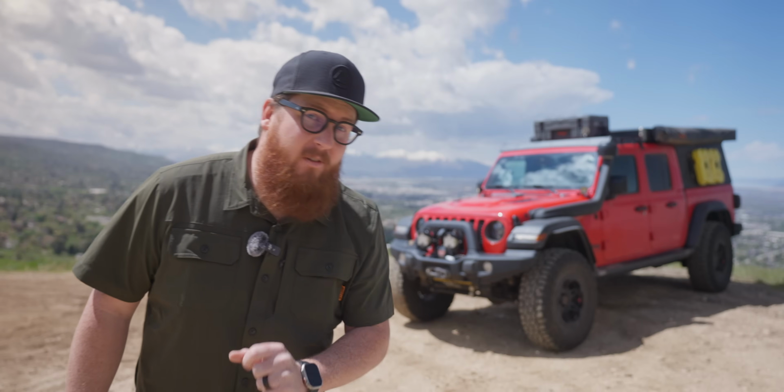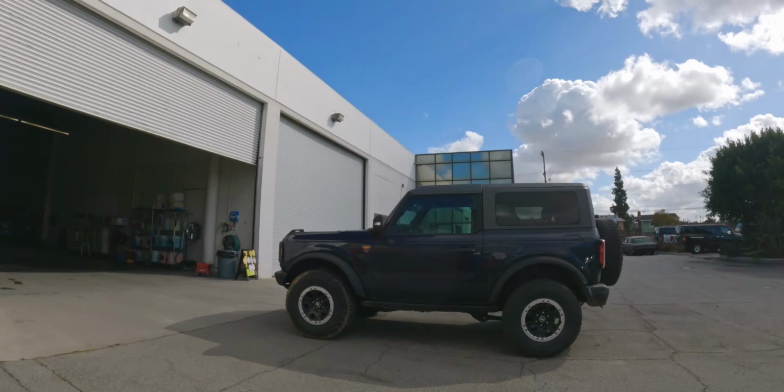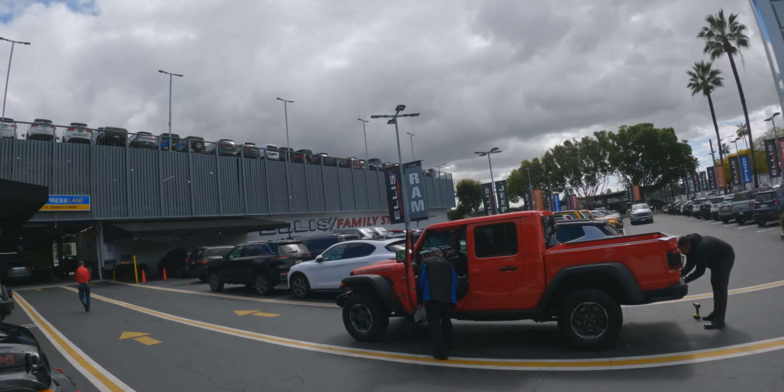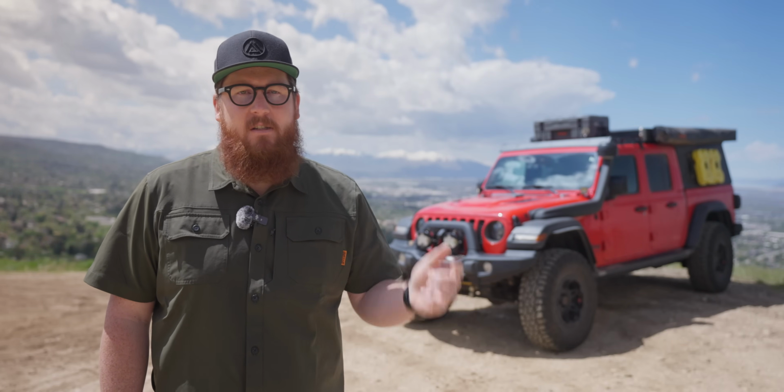It has been just over a year and just over 20,000 miles since I turned in my free Ford Bronco for this Jeep Gladiator, and I cannot wait to give you my unfiltered thoughts on my experience with this truck and its modifications thus far.